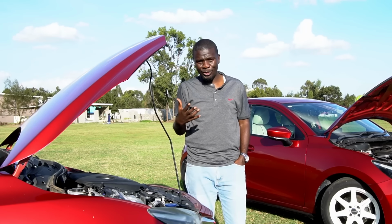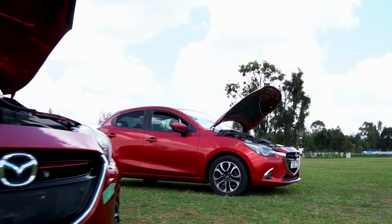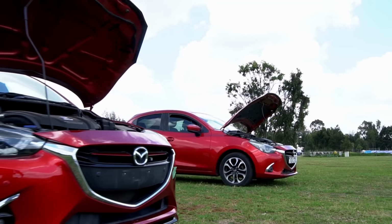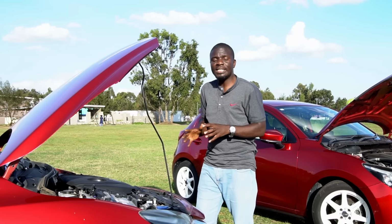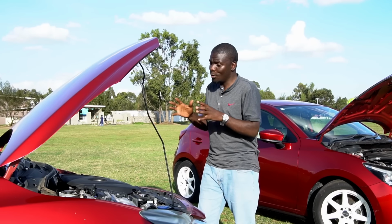So diesel in terms of efficiency is better. So that is very bad in terms of efficiency. So that's why you need a high compression to harness all the energy. But generally, diesel engines are very good when it comes to efficiency. So even it being a low compression engine, you don't need to worry.